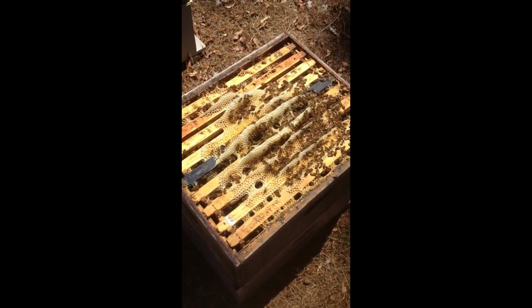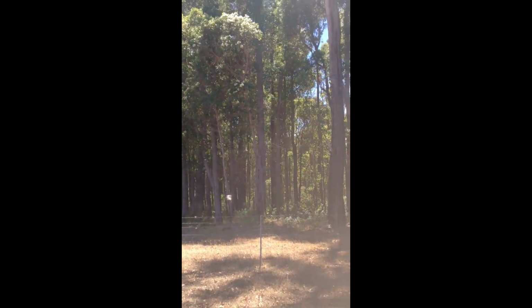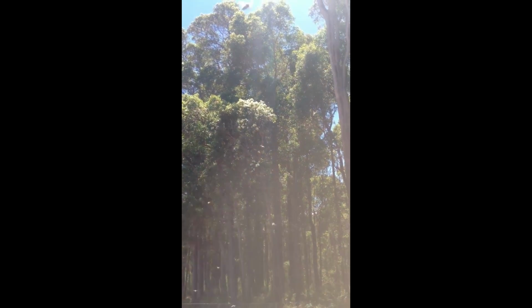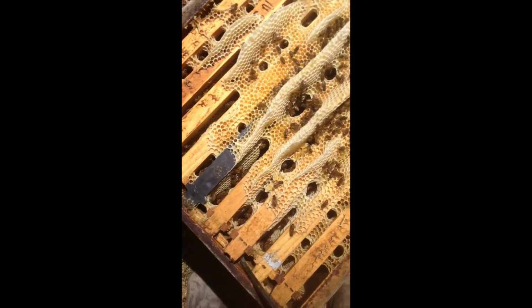Okay, so here we go at the start of February, we've got middle of February, we've got red gum, the Mary blossom out. I'm just checking some boxes here. Take a frame and have a look in here. Inside of that.